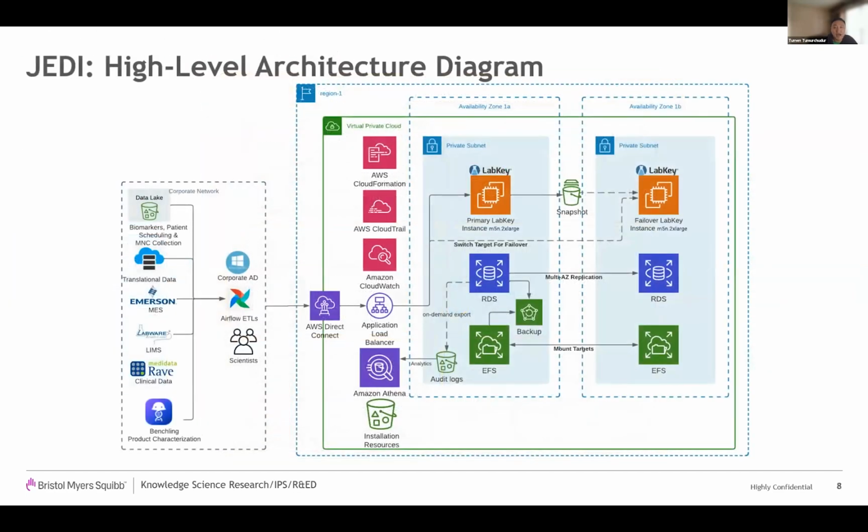So here's just a very high level data flow and architecture diagram. On the left-hand side, clinical, manufacturing, and translation data are loaded from institution source systems and data repositories using Dockerized Python ETLs managed by Apache Airflow server. Product characterization data that measure cytokine release or T cell phenotypes, and other types of assay data, are also loaded from Institute Data Warehouse. Patient scheduling records are also loaded on a regular basis from Enterprise Data Warehouse.